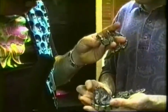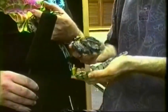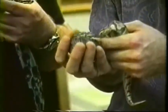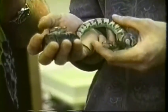There's one guy here that's what we refer to as in the blue. As you can see, his eyes, as opposed to this other one's eyes, you notice his are more blue. That means he's going to start shedding pretty soon, probably the first shed of its life.